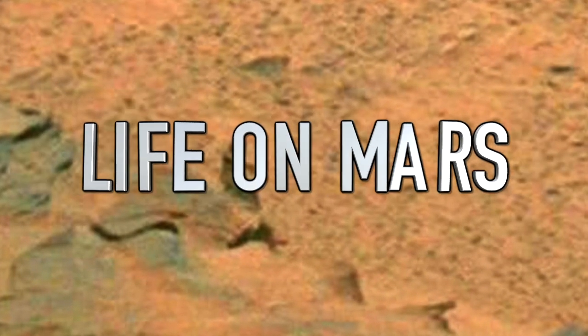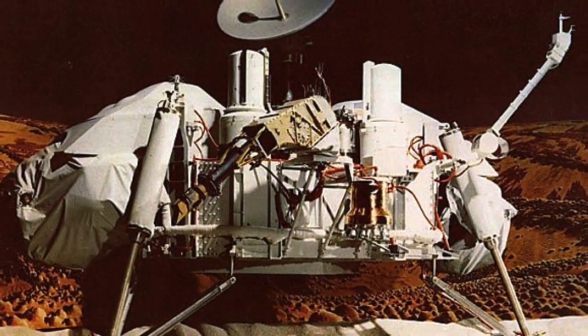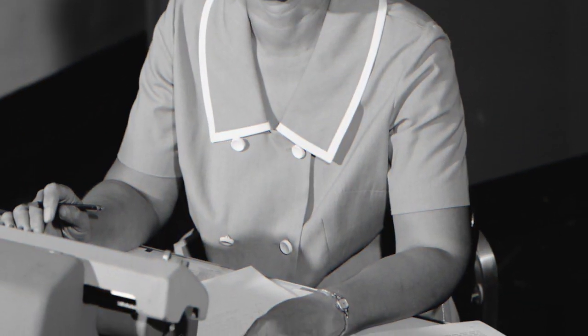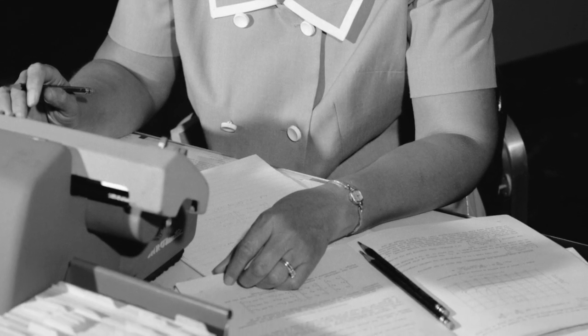Next up, we have life on Mars. Many debate whether there really is life on Mars. Well, according to one NASA employee who worked on the Viking Mars rover project in 1979, there is. In 2014, an ex-NASA worker finally went public with what happened in 1979. While she and a few others were working on the Viking Mars rover project, they encountered two humanoid figures.